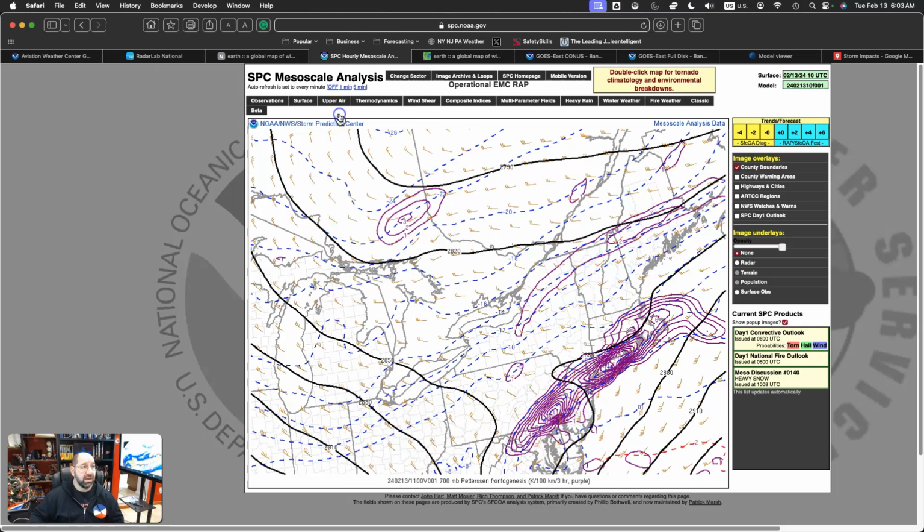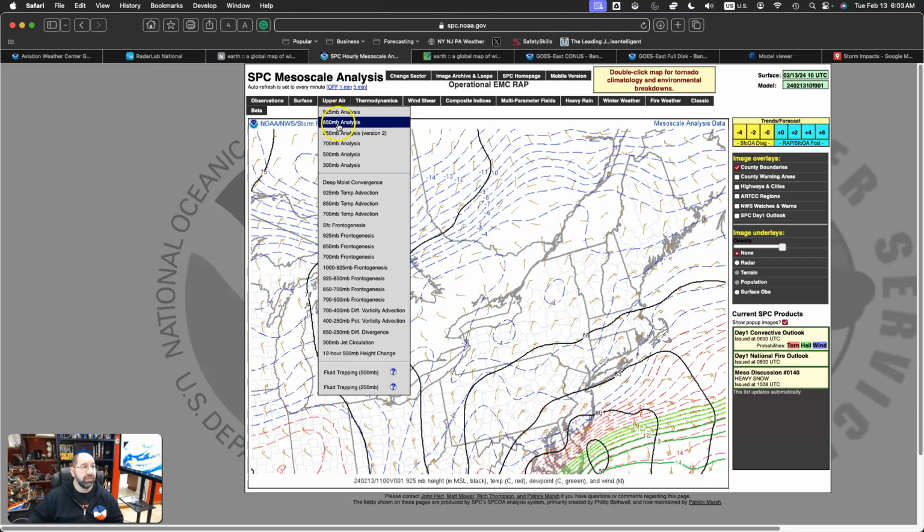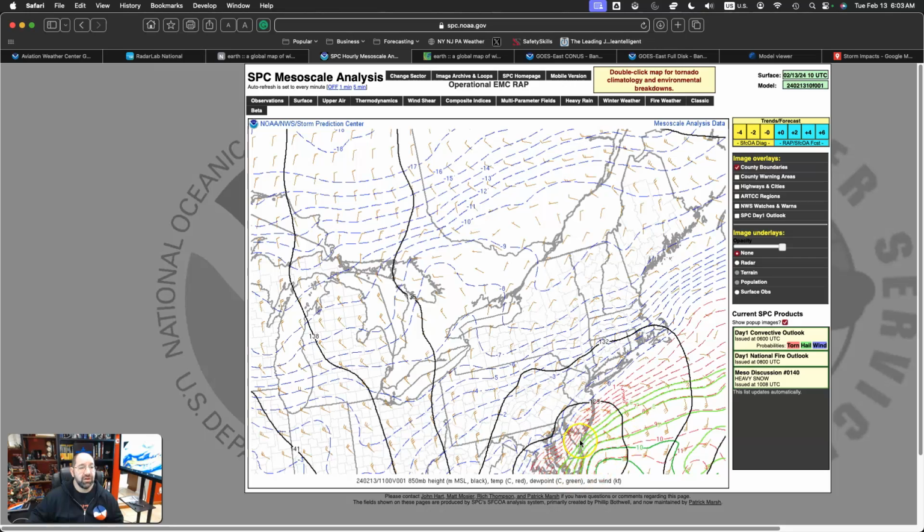Take a look at the 925 millibar temperatures. Now we have our freezing line at 925 millibars down towards the coast. There's our 925 millibar low off of the Delmarva Peninsula. Take a look at 850 millibars. The 850 millibar low is heading towards the Delmarva Peninsula. That freezing line is now basically cutting through to the south of Long Island, through Monmouth County, basically the Monmouth Ocean County border, back through Burlington and heading down towards northeastern Delaware. So our freezing line at 850 millibars is now south of Philadelphia. So you can see how that progression is all taking shape.